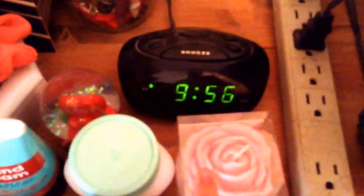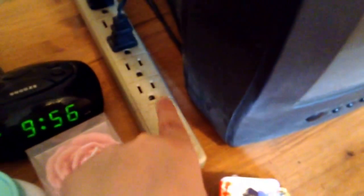My Valentine's snow globe from the Dollar Tree. This is also from the Dollar Tree as well. This is my junk jar. It just has like a comb in here, some pens, jewelry, all that random stuff, some hair stuff. I have my outlet here, my alarm clock, I don't know how many times I said the alarm clock. Here's just the clip for my hair.